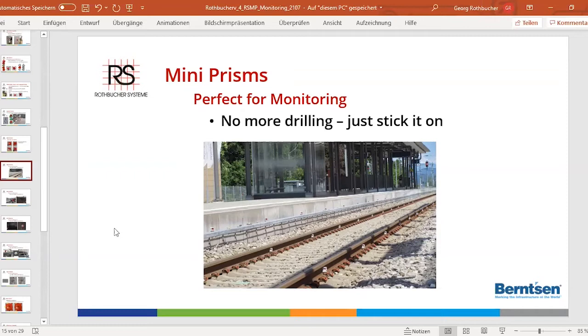We have accessories that let you combine prisms, drone and scanner targets with a very high accuracy, because more and more people also use not only total stations for monitoring, they also want to carry out monitoring with scanners and drones, and we reach a precision of ±1 millimeter.